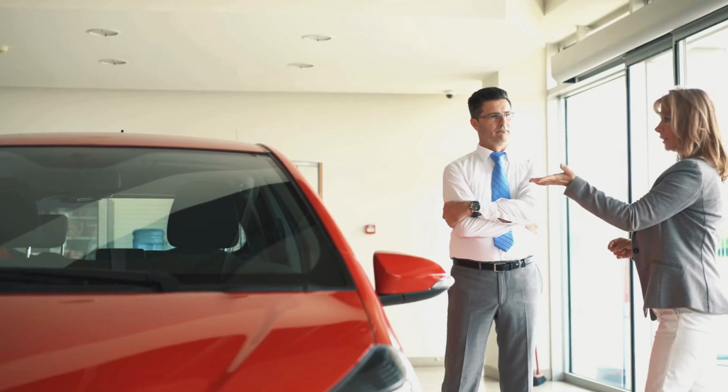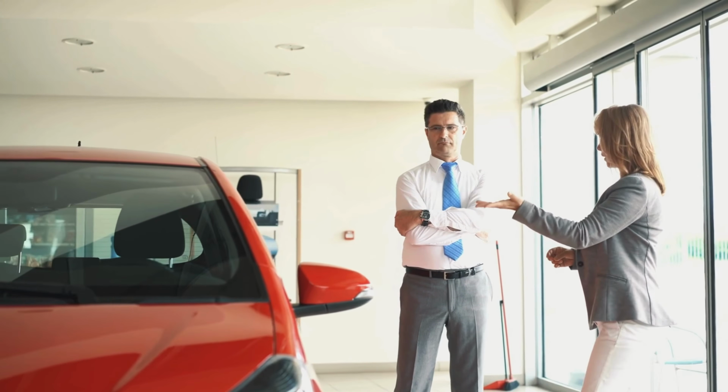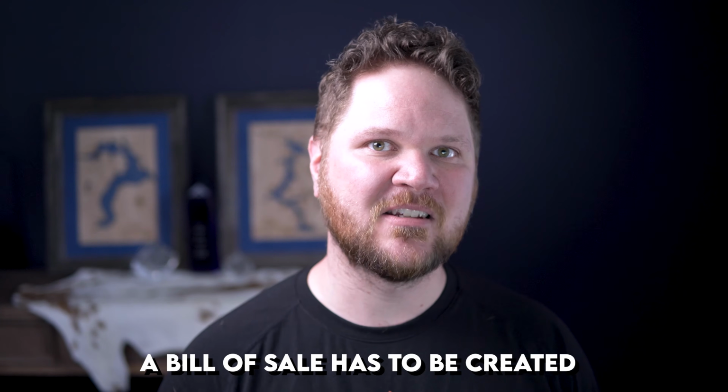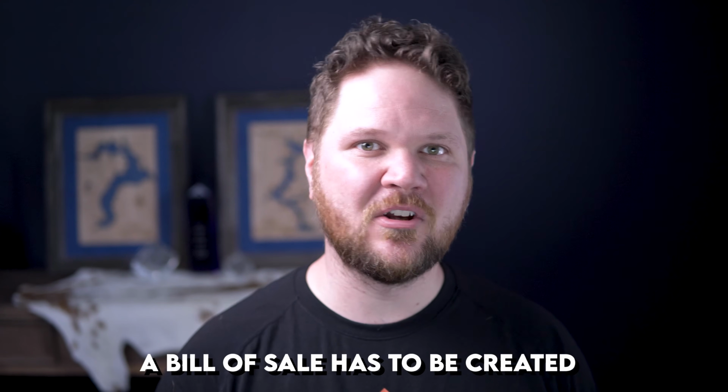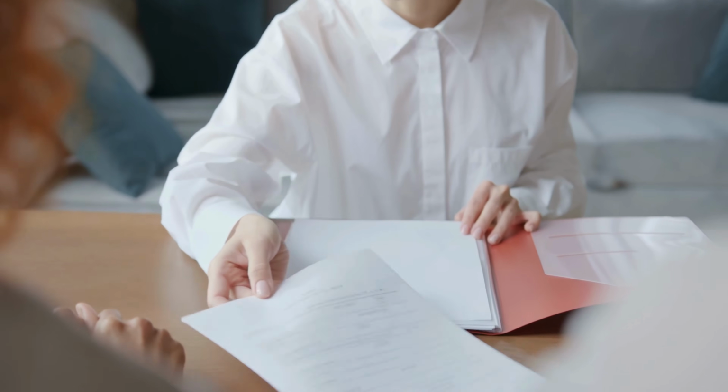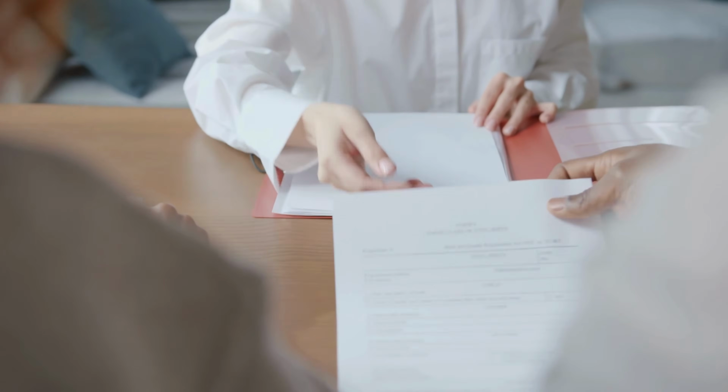And here's another little bonus for you. If you purchase a vehicle from an individual here in Idaho, a bill of sale has to be created, and the total sale price needs to be on that bill of sale. The current owner and you have to sign it. The title needs to have the signature of the current owner and your signature. You as the new owner, when you go to register the vehicle with the DMV, are going to be charged a sales tax.